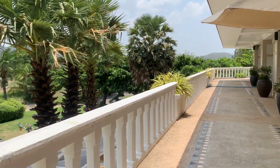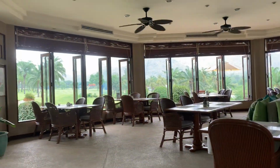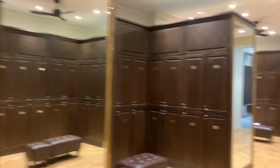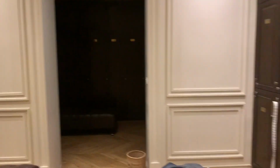I had breakfast here before I played. The food was great. Great coffee, great food. The country club is like a true private country club atmosphere, although this is a semi-private golf course, anyone can play. This is the men's room here. You can see just how nice it is.